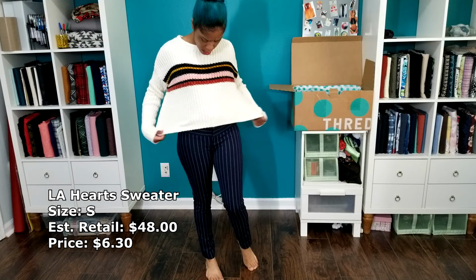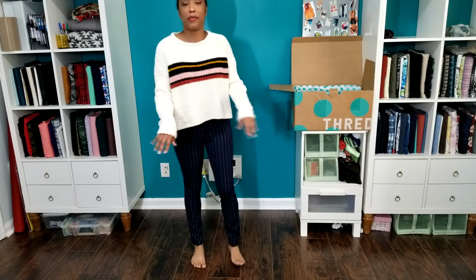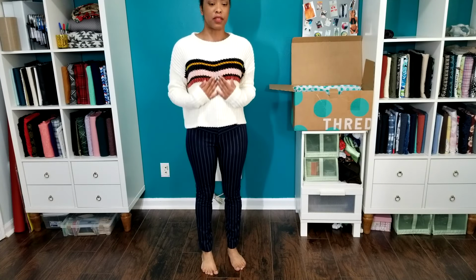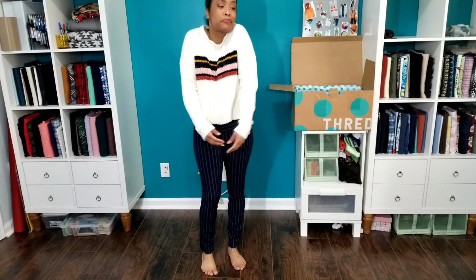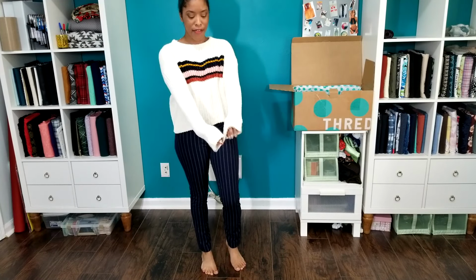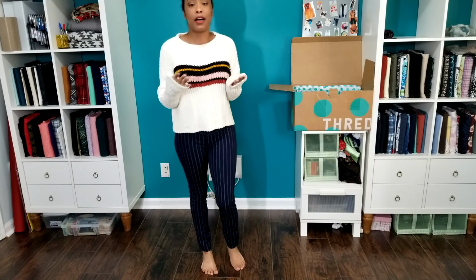I'm gonna say this was a small as well, but if not, I'll just let you know somewhere around here what size it actually is. But it's really soft, really comfortable, pretty much just like the cardigan. Not much else to say. I do like the fact that I can pull it over my hands, because when it's cold, that's what I like to do. That feels really comfortable to me.